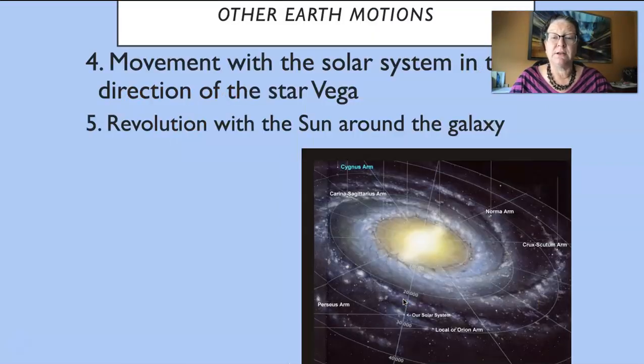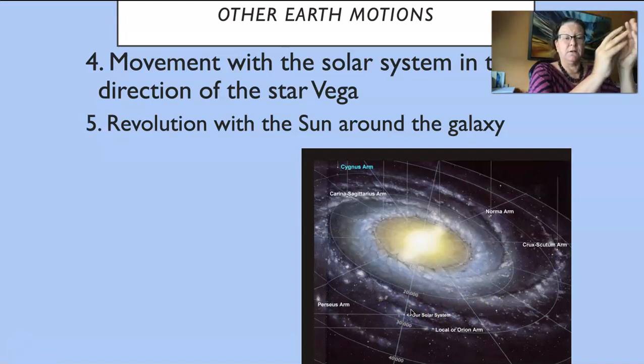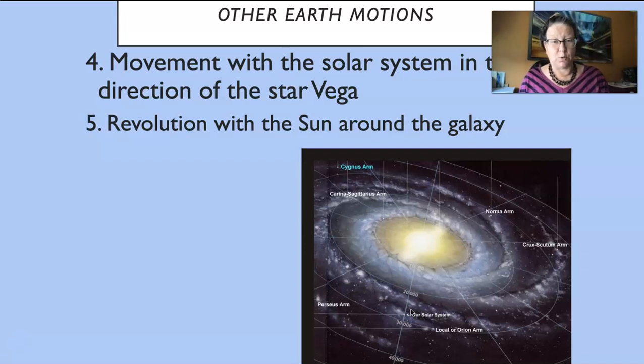Another type of motion is that our entire solar system is moving with respect to other stars. So this is a cartoon of our galaxy, the Milky Way, and our solar system might be located around here. And our entire solar system is moving in the direction of the star Vega. Now, it's just a coincidence that it's Vega again.